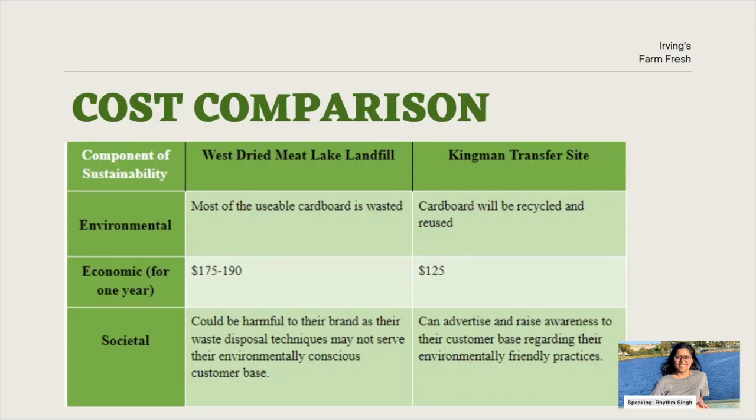These savings essentially come from fuel costs and labor costs, as their employees save more time when they go to Kingman's. And from the societal point of view, Irvings serve a very environmentally conscious customer base. So the fact that they might not be disposing of their cardboard in the most environmentally friendly way can actually be harmful to their brand. Therefore, using Kingman's, they can actually advertise and raise awareness to their customer base about their environmentally friendly practices. Looking at all of this together, we can see that Kingman turns out to be the best option compared to the alternative resources that we looked at and also their current option. So this is the site that we would recommend for their cardboard disposal.